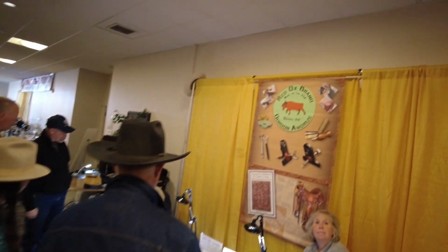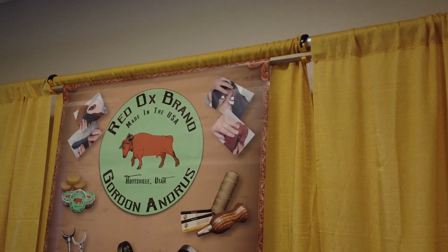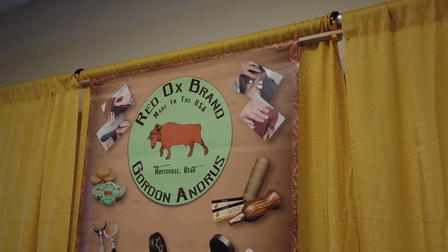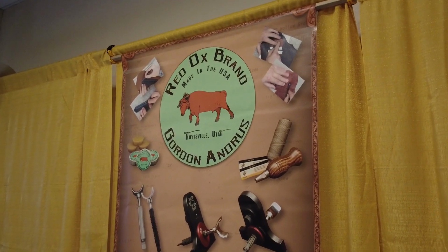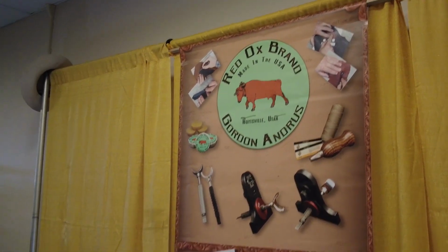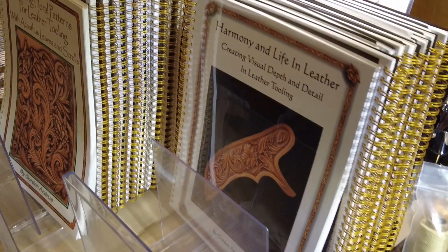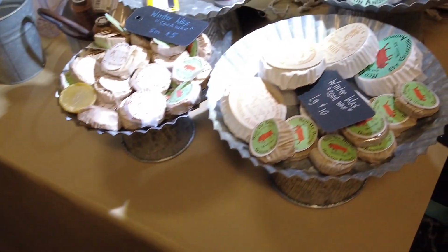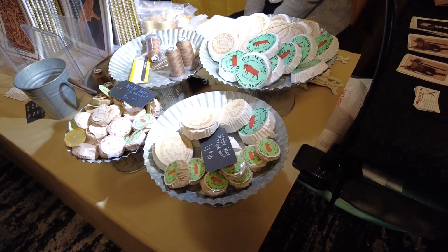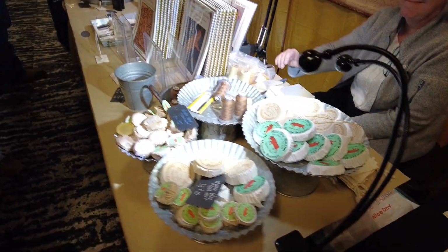This is Gordon Andrus's booth right here. Gordon sells a lot of tools and patterns and stuff. He is a master of everything swivel knife, and so he gives a lot of classes and advice on sharpening and maintaining swivel knives. He's got some great books and things like that. He's got threads, and he also gives a hand stitching class that I personally have not taken, but I've heard amazing things about. But I'm not going to interrupt him because he's over there talking to customers.